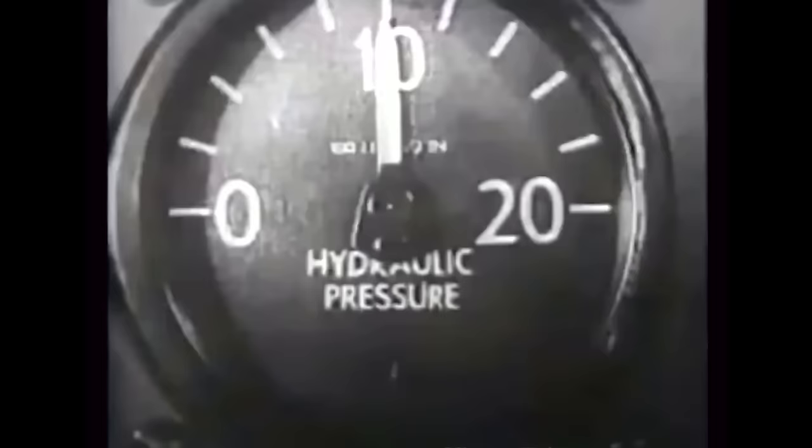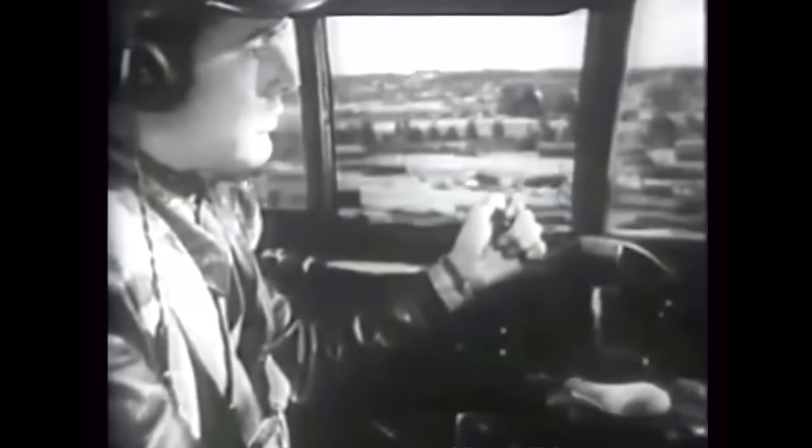Hydraulic and accumulator pressure, 800 to 1100 pounds per square inch. Props, automatic and set for 2400 RPM. And lower your flaps. Retrim the elevators. Check brake pressure with your toe.